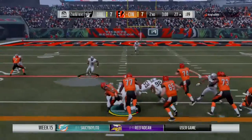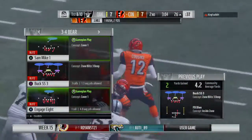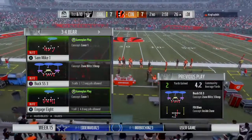Now a first carry for their fullback. And he'll be a little shy of the 25 here at the 26-yard line. 2 yards on the pickup there, but it's enough to give him a new set of downs.